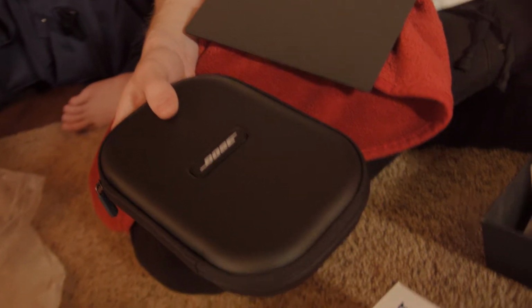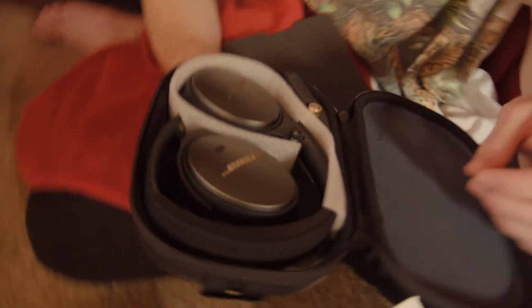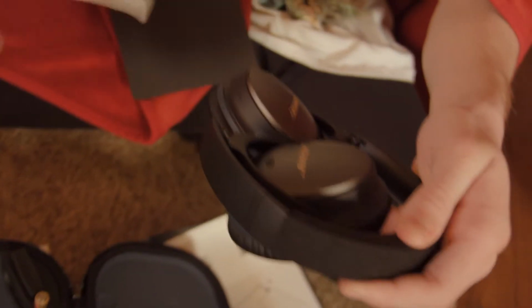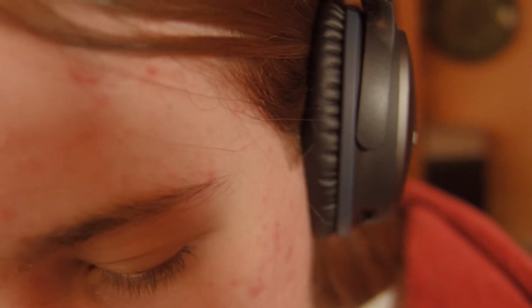That's just the quick start guide. Let's see what it looks like. There. Oh yeah, let's get the real party started. Those are very nice. Yeah. So you can fold them out like that. Wow. And then they just go right, left. Oh yeah, those are a really comfy fit. Really nice and snug.